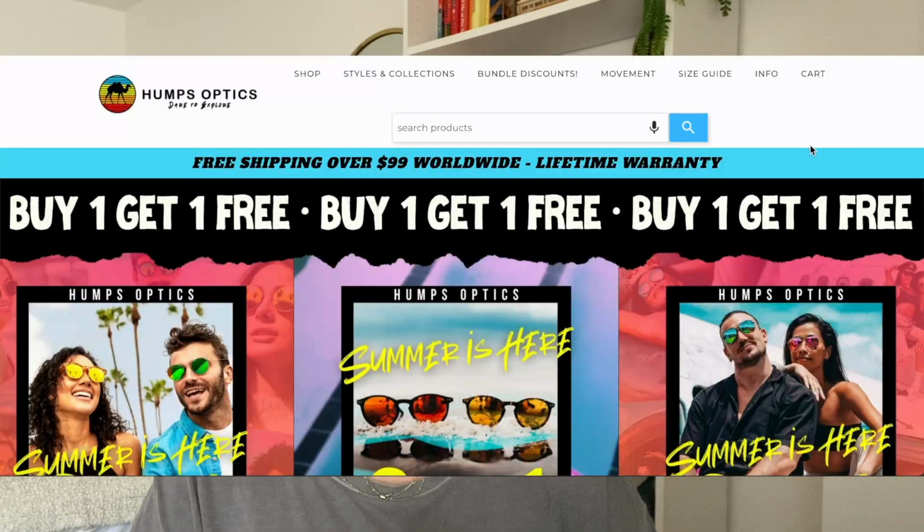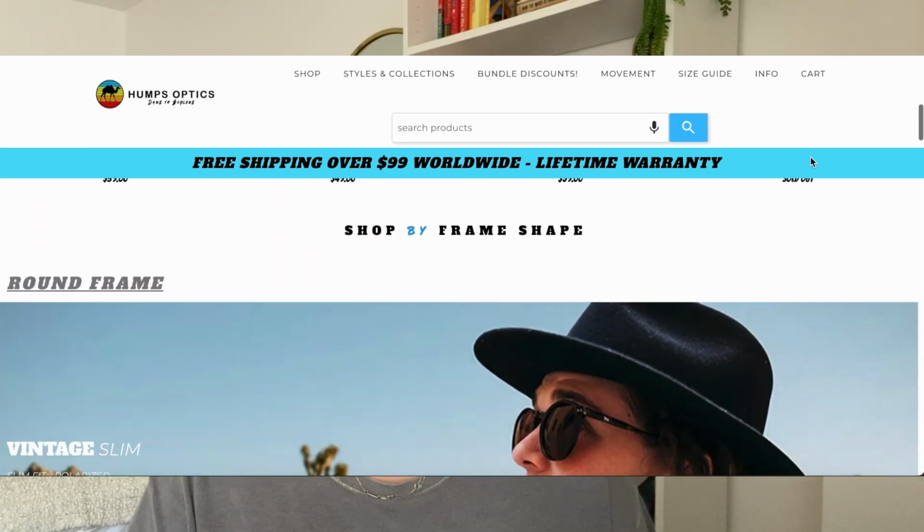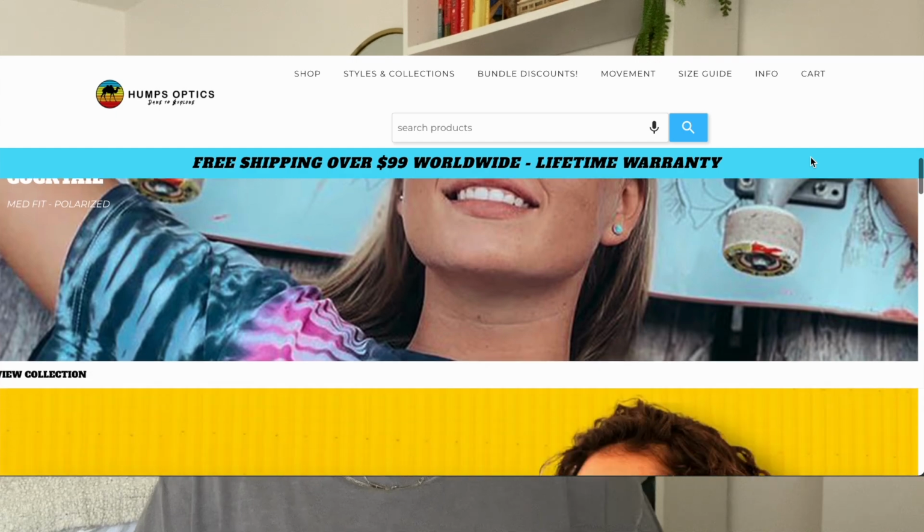They're great. The next thing I want to talk about are my absolute favorite brand of sunglasses. These are Humps Optics sunglasses. I'll put a little screenshot of their website. These are fantastic. They're not too expensive and they're really, really good quality.